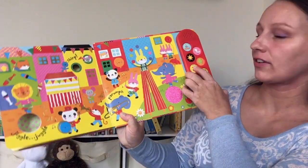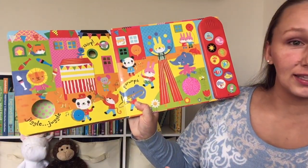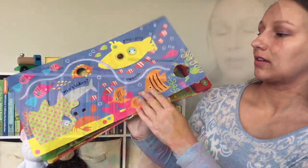There are different animals and little monkey sounds. I remember when I first had my oldest, I always valued books with words, thinking it was worth more if they had tons of words and you could read stories to them. But what I love about these is that the whole reason to start reading to babies is to make them fall in love with reading.